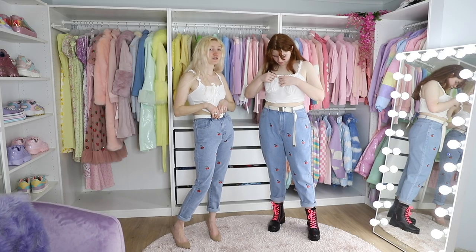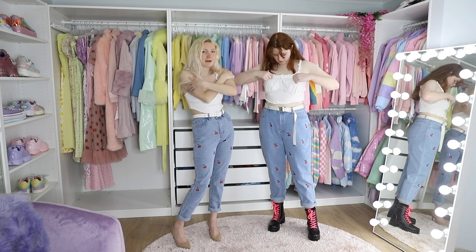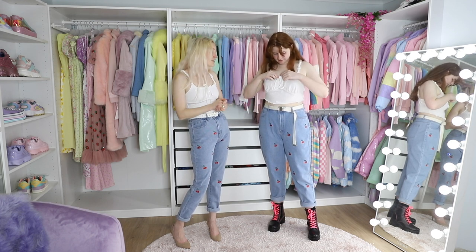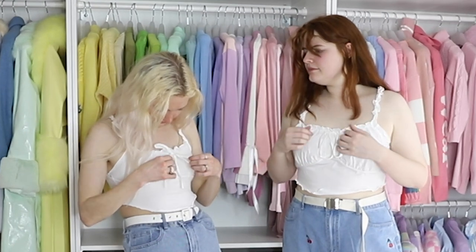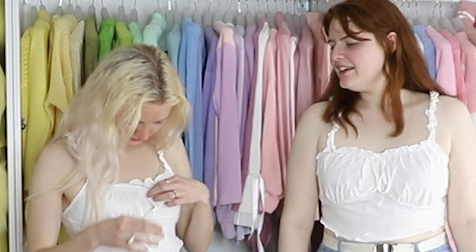I'm shocked. I don't wear things like this. I don't like to show my arms and stuff like that. I don't think I'm going to like it. But I think it's nice on both of us. This doesn't do anything, but it's nice. It doesn't do anything? Yeah. Really? It's fake? It's fake! What is the point?